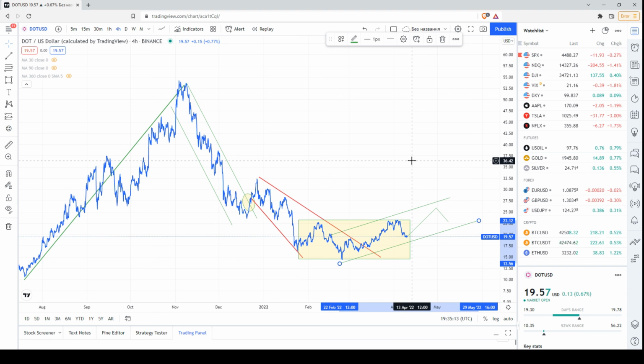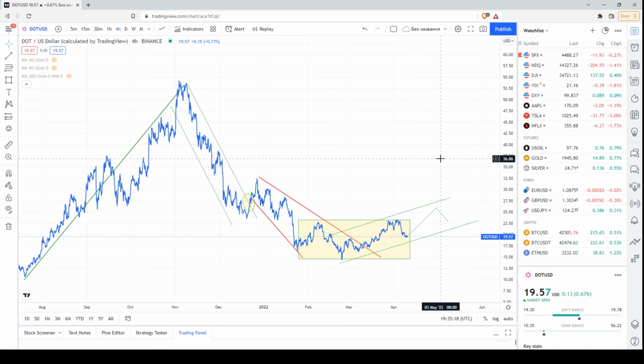Now I'm just staying away, keeping an eye on the price chart. If I see something interesting, definitely I will update you.